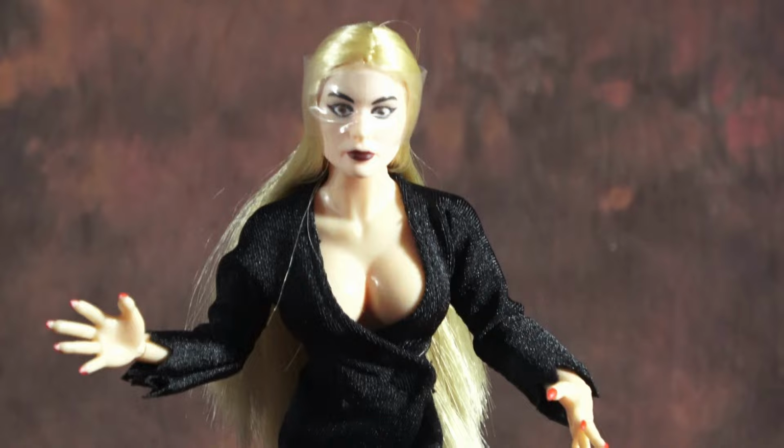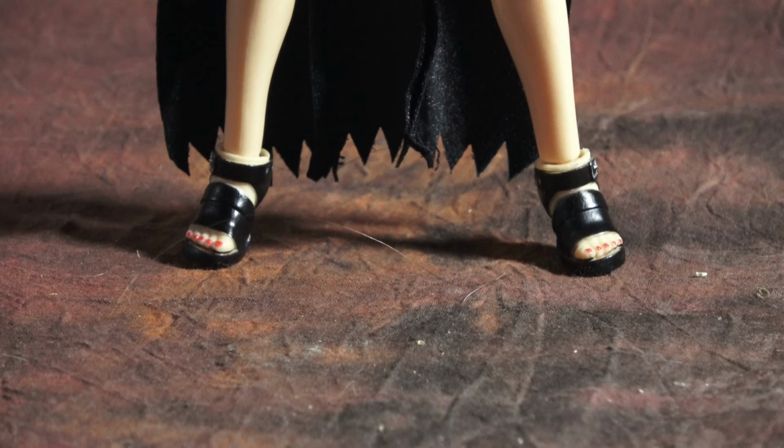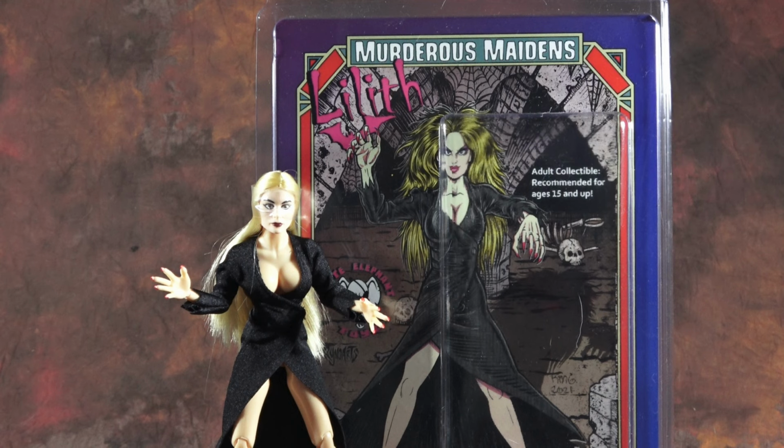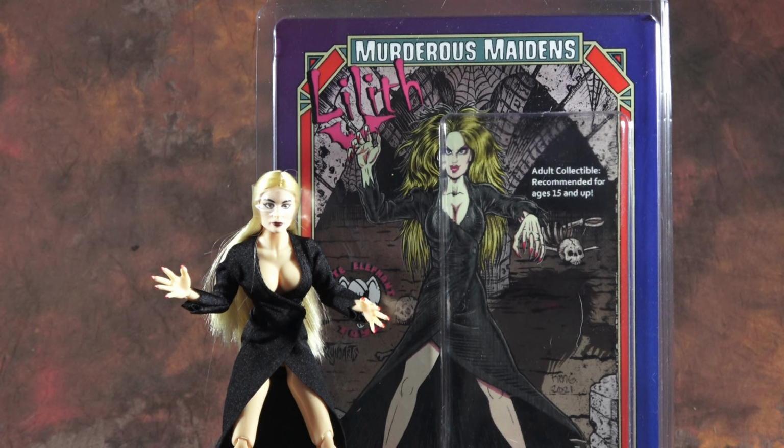The thing I found really interesting is Lilith's feet are actually shoes, and that makes a lot of sense because I notice on female figures sometimes the shoes always kind of fall off, especially when you're trying to do a high heel thing. This looks a lot better, I think, than added on shoes. That's just my opinion. It really accents the outfit nicely, and the whole package kind of works.